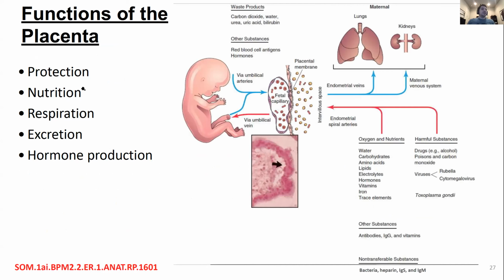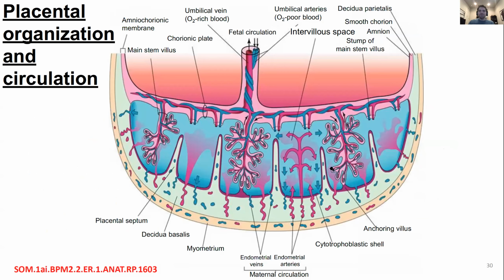Okay, so again, as you know, the placenta mostly is about nutrition. The fetus, since it's not breathing, does get its oxygenation from mom. So you get that there. And it also is able to secrete waste back through it, so mom can take care of it.